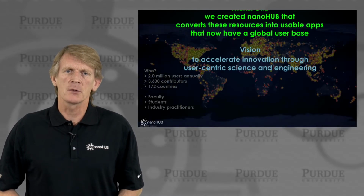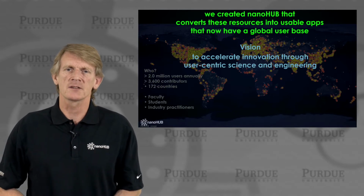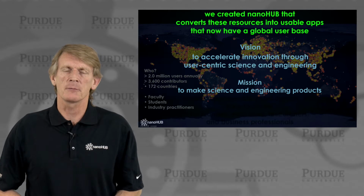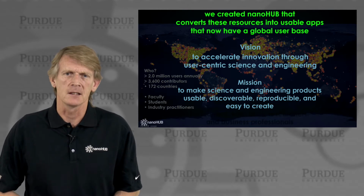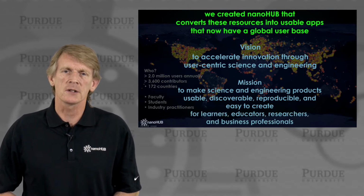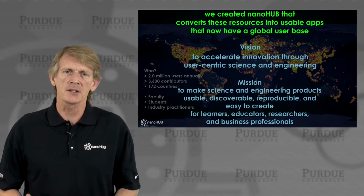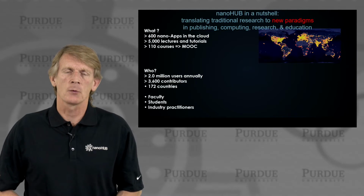With that, we developed a vision to really accelerate innovation through user-centric science and engineering. And our mission is to make the science and engineering products available, usable, discoverable, reproducible, and easy to create for learners, educators, researchers, and business professionals. So these are a bunch of lofty words, but let me fill in some numbers here. So what do we have?